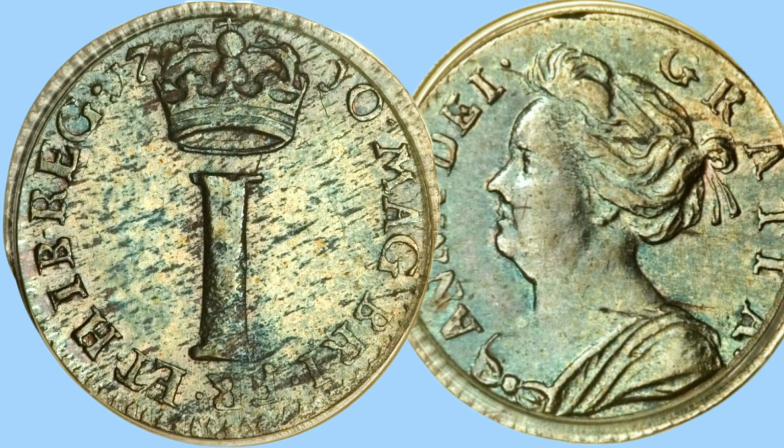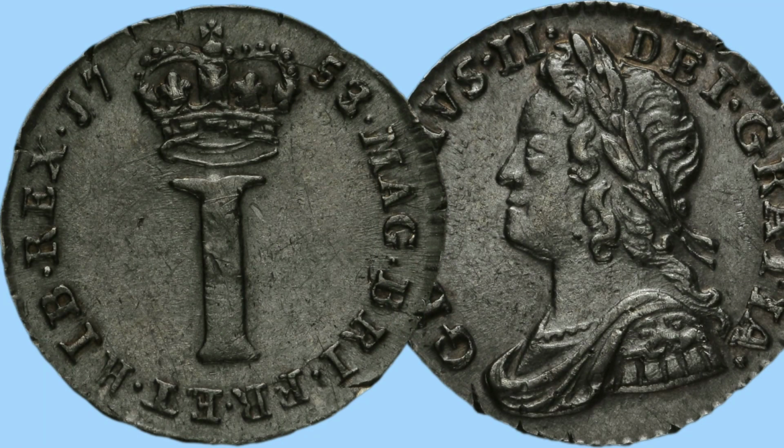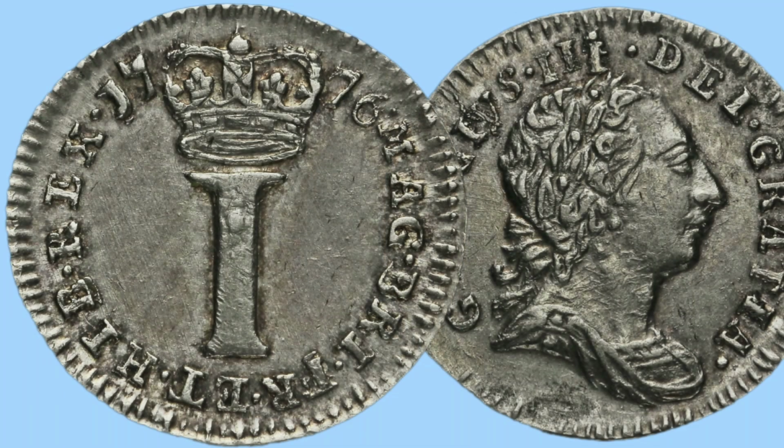Here is a Queen Anne circulating penny with the Maundy style design still on the reverse and her portrait on the obverse. Here is a George I circulating penny with the Maundy design on the reverse and his portrait on the obverse. Here is a George II circulating penny with the Maundy design on the reverse and his portrait to the obverse. And here is a George III circulating penny from early in his reign with the Maundy design on the reverse. But now, a big change.